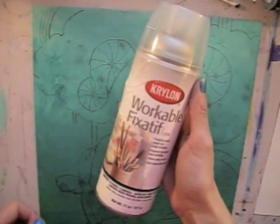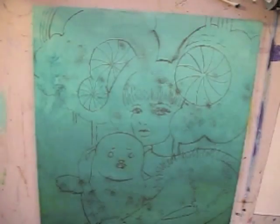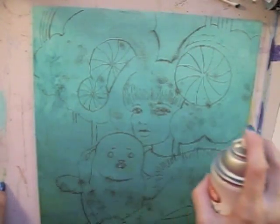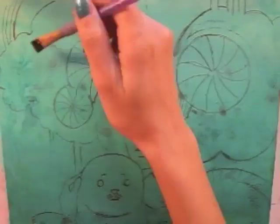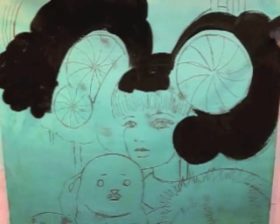So when you're ready, make sure that all the rubbing alcohol you used is completely dry, and then add a layer of fixative. You can use workable or permanent, it doesn't really matter. I just happen to have workable. But you can spray that over the pencil drawing to make sure it doesn't smudge and mix with your acrylic paint, because that'll get muddy. Once that's dry, then you can start painting on top of the drawing.